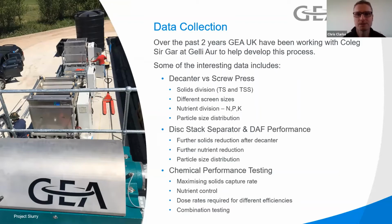We looked at other secondary steps of separation with Distack separators and the DAF performance and what that adds to the benefit and the actual further nutrient reduction or separation, because we are still harnessing, we're just moving the nutrients from the liquid phase into the solids phase. And then again, we're looking at what losses there are that will go to the atmosphere as well, because we've got to look at the ammonia losses too.